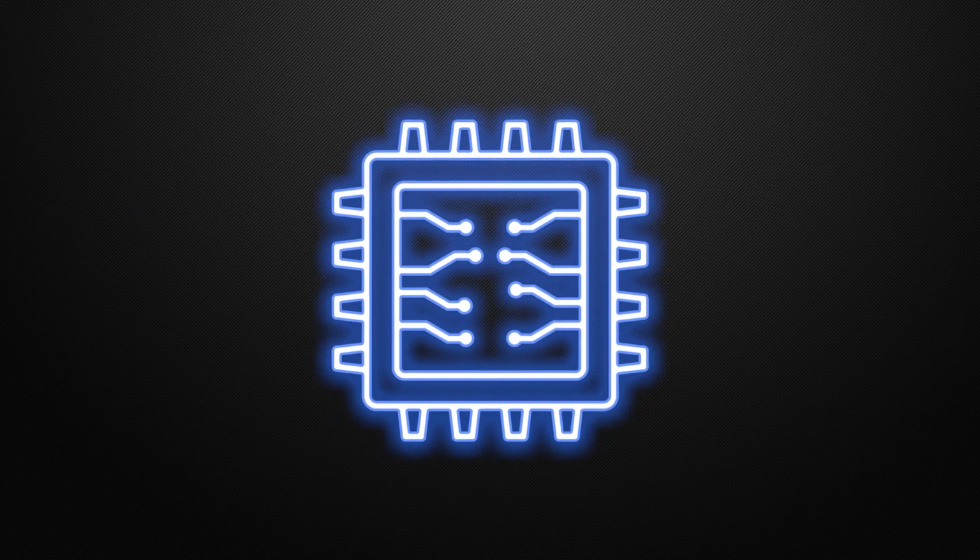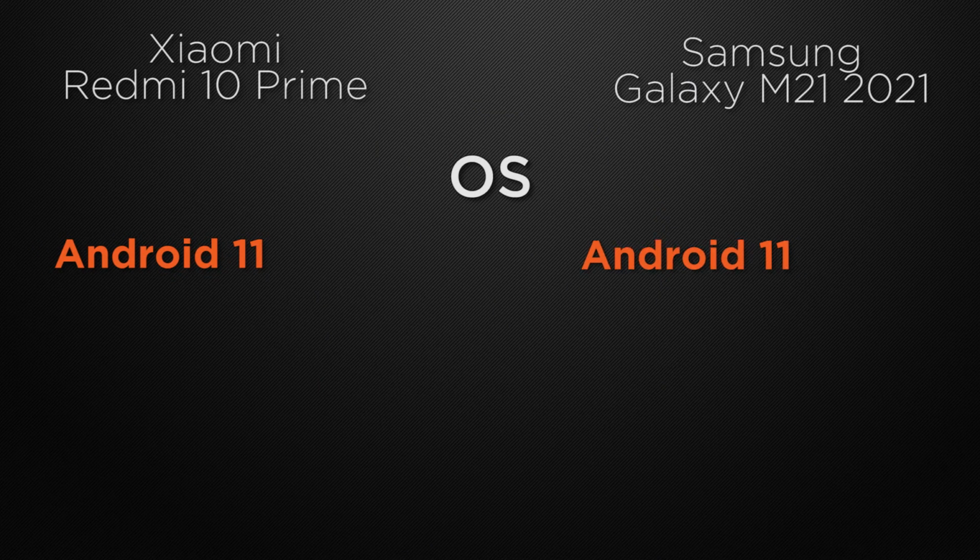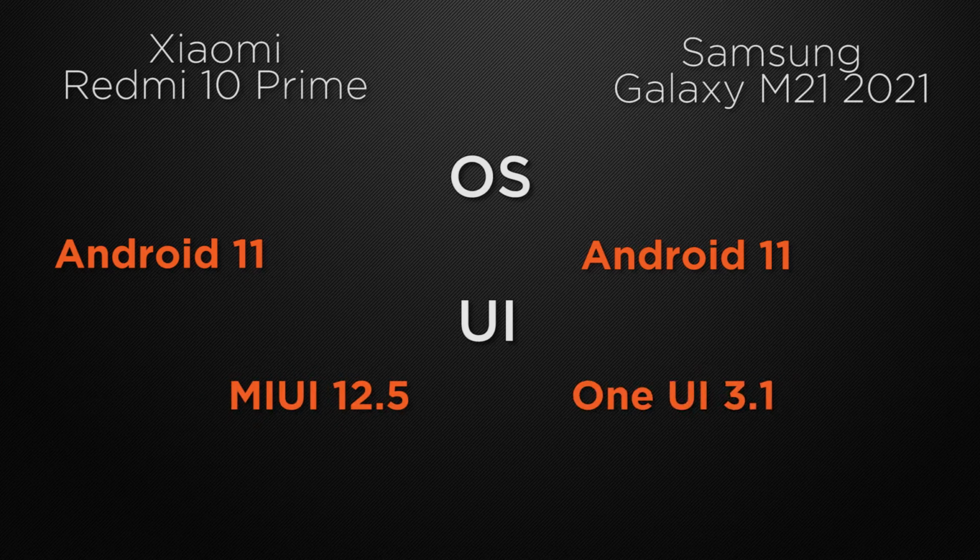Moving to the performance of the devices, let's start with the operating system of the devices. 10 Prime have Android 11 support. On the other side, M21 also have Android 11 support. So it's a tie. And about the user interface of the devices, 10 Prime have MIUI whereas M21 have One UI. So it's a tie because both of the devices have same user interface, so it's up to you. Which UI you like it or not, it's up to you.